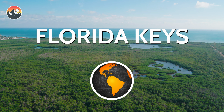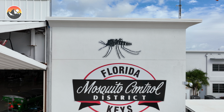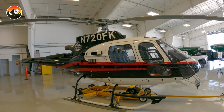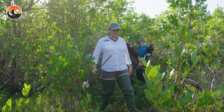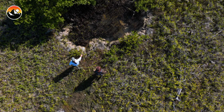What's going on, Coyote Pack? Today we are on location in the Florida Keys working with mosquito control. And behind me here is the hangar where they keep all the helicopters. And today we're going to be going out in this helicopter to learn how they combat mosquitoes in the Florida Keys. These guys are top notch and they're the ones that we have to thank for the control of mosquitoes as they're seeping into the United States from other places, quite possibly spreading very dangerous diseases.